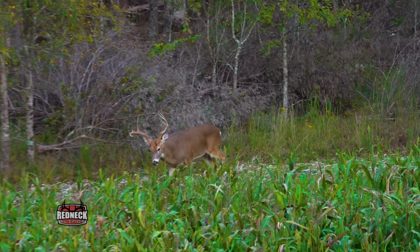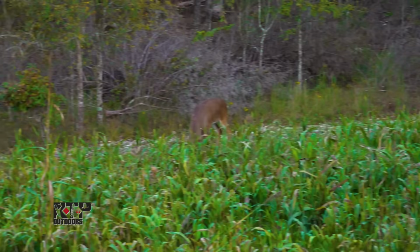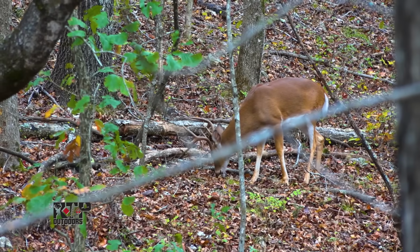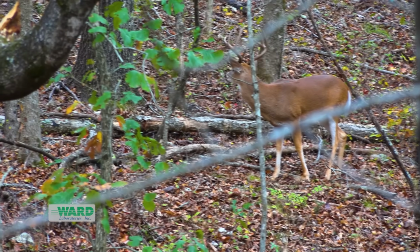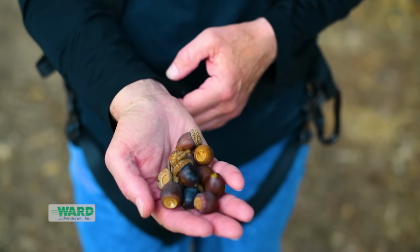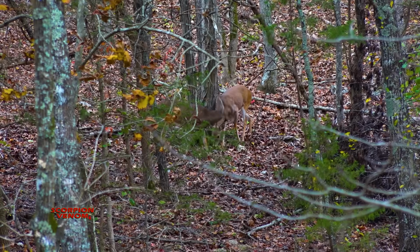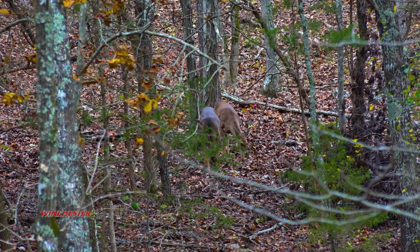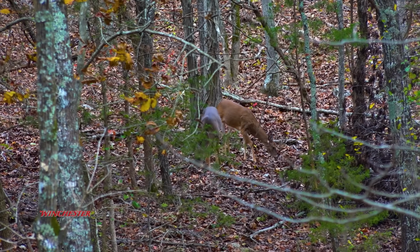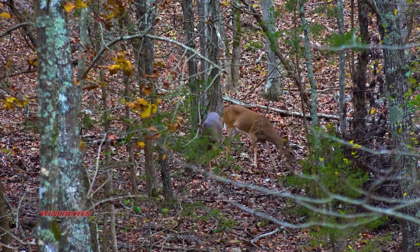Now it's important to keep in mind what that current food source is. Before acorns hit the ground, it could be a food plot, high quality forage, the greenest thing around. When acorns start hitting the ground, they're going to switch to carbs. They're going to start eating acorns. Is it a white oak acorn, which doesn't have as many tannins as a red oak acorn? If there aren't very many, they're going to hit those red oaks next. Understanding that food sources are changing is really important.